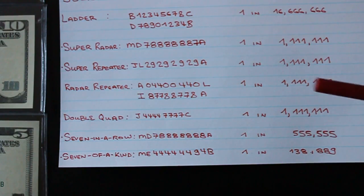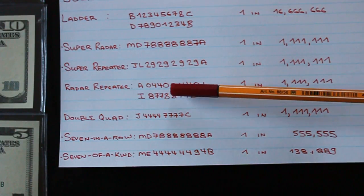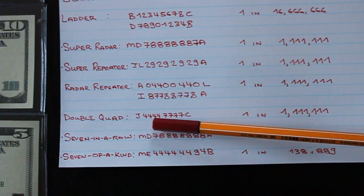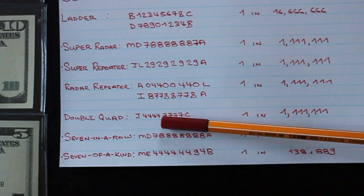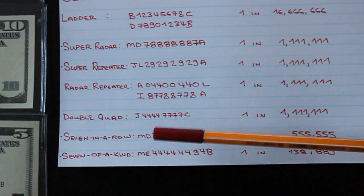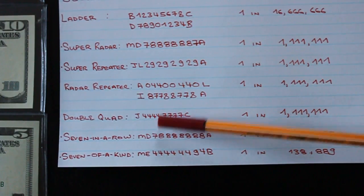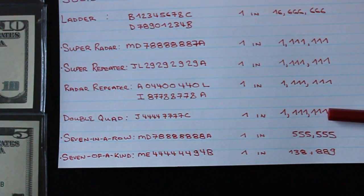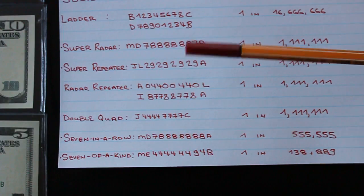If you find one, let me know. I'm really excited to see it. I've never seen one in real life. Double quad. You have the first four digits are all the same, and the last four digits are all the same. It could also be 5555, 9999, and the chances of finding that are also 1 in roughly a million.